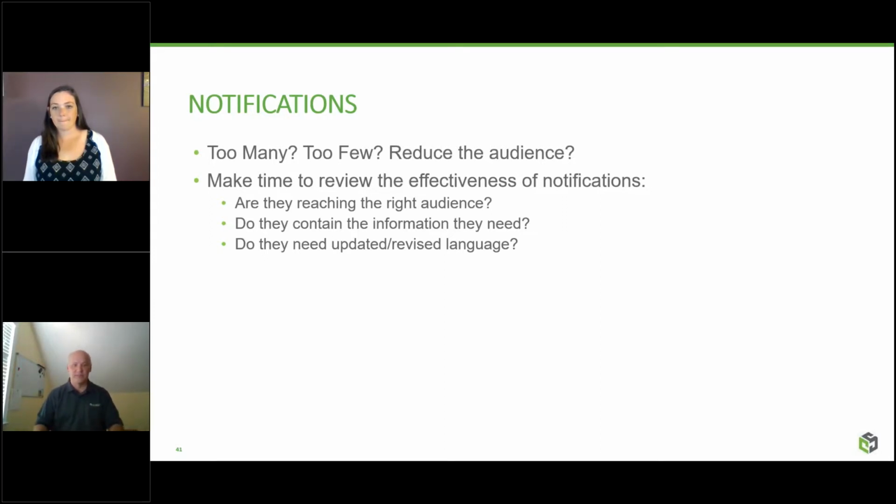First thing I do is shut off system notifications for everyday users. They don't need them. They're in the system already. You don't need to be notified that they have an inbox. Second, relook at the notifications that you've created. Are they going to the right audience? Does everybody on there need to be on it? Or were we just trying to make sure that nobody was left out?